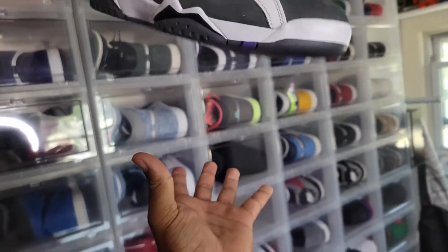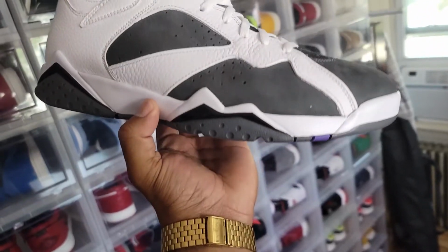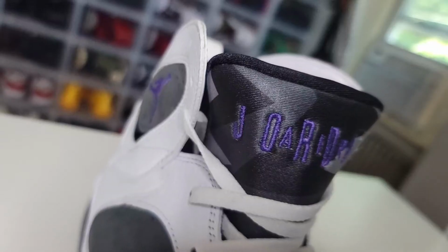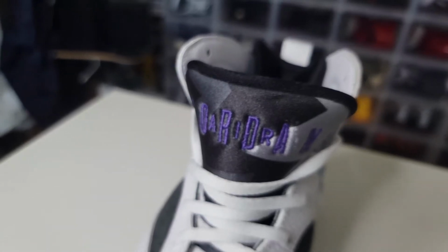back in the day, the other colorways, and that Flint colorway on any shoe is just sick, and it's simple, but it still has a lot of pop to it, with just the hits of purple on the tongue, on the Jordan logo, and on the back right here. But it's just something about that gray, that charcoal gray tone with the white, that still pops real nice.